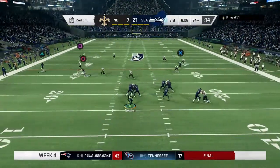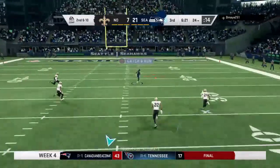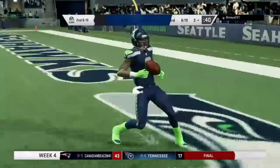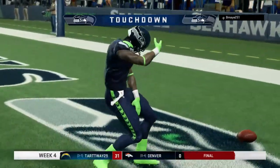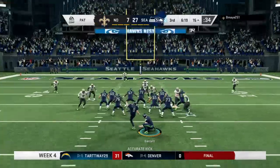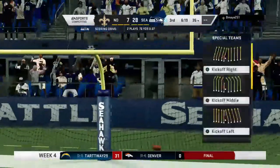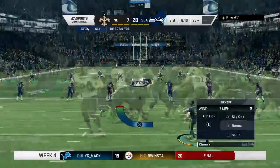Looking to throw on second down. Newton. He's going to air one out. And the defense loses him. It's complete. And all the way in. Touchdown, Seattle. Tyreek Hill. 76 yards. And the Seahawks are able to stretch that lead out a bit further. Extra point from McManus is good. And the lead now to 3 touchdowns at 21.